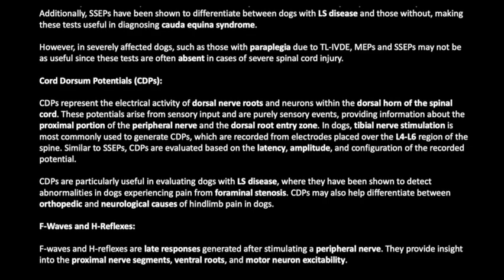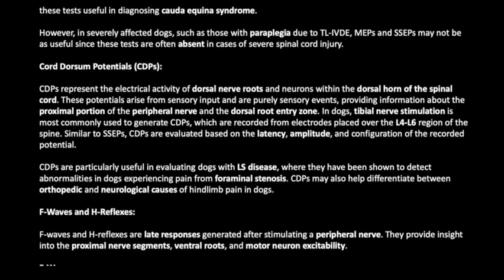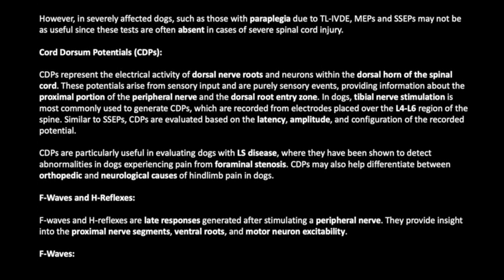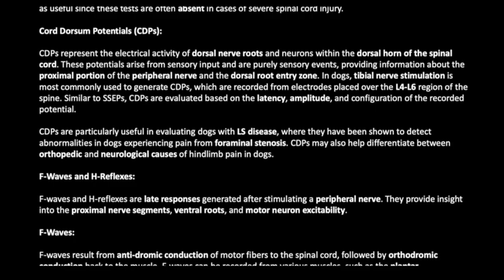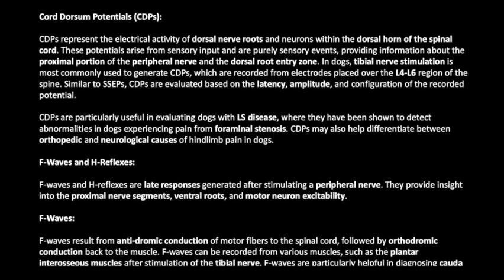CDPs represent the electrical activity of dorsal nerve roots and neurons within the dorsal horn of the spinal cord. These potentials arise from sensory input and are purely sensory events, providing information about the proximal portion of the peripheral nerve in the dorsal root entry zone. In dogs, tibial nerve stimulation is most commonly used to generate CDPs, which are recorded from electrodes placed over the L4, L6 region of the spine.